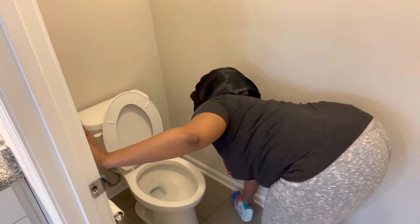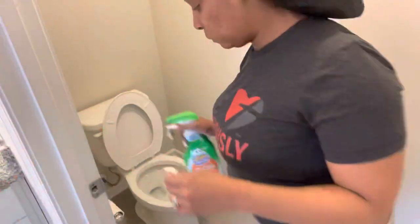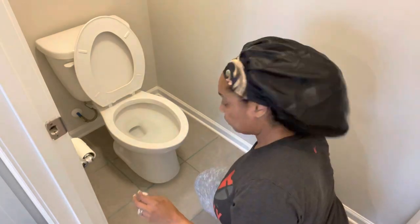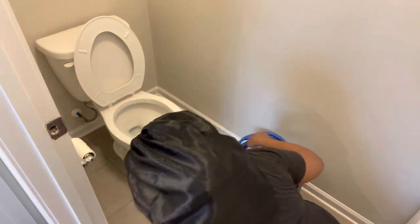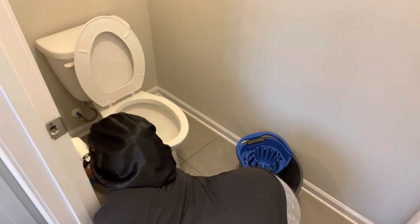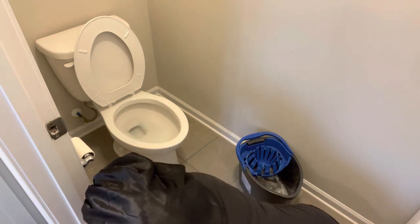I'm using the Clorox toilet gel for the floor. It works really well at cleaning the grout in between the floor tiles. And so I'm just pouring it over the grout in between all of the tiles and then spraying over it with some scrubbing bubbles. And instead of mopping, I'm actually going Cinderella style, getting on my hands and knees with a scrubbing brush and a little bit of bleach water, of course, and scrubbing the floor.